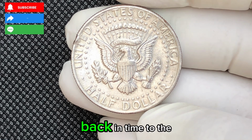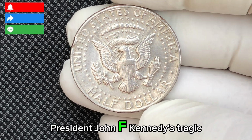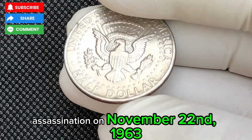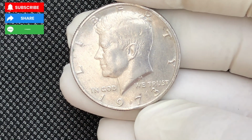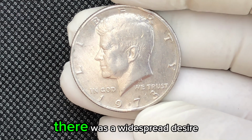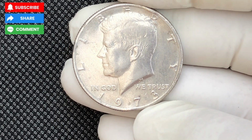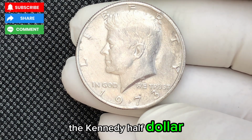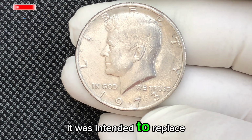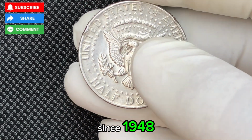Let's take a journey back in time to the early 1960s. President John F. Kennedy's tragic assassination on November 22, 1963, shook the nation to its core. In the wake of his death, there was a widespread desire to honor his memory in a tangible way. That's when the U.S. Treasury decided to create a new coin, the Kennedy half-dollar. It was intended to replace the Franklin half-dollar, which had been in circulation since 1948.